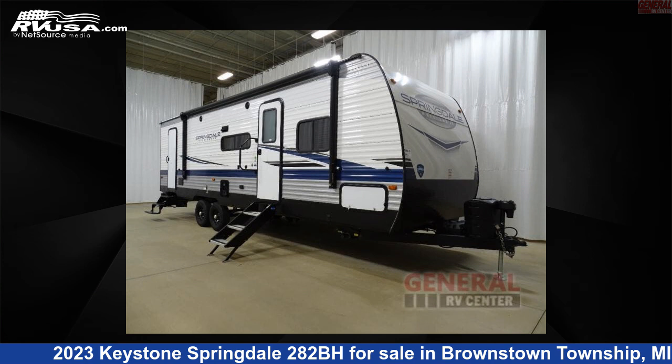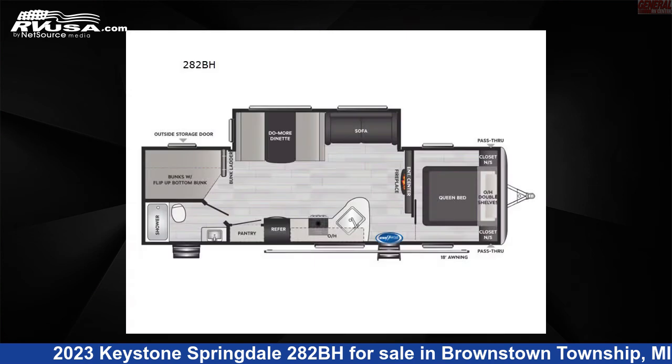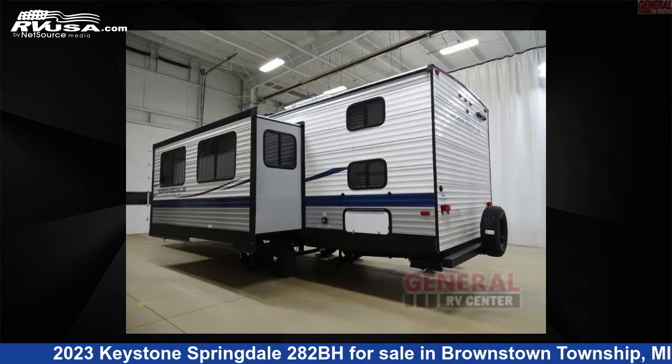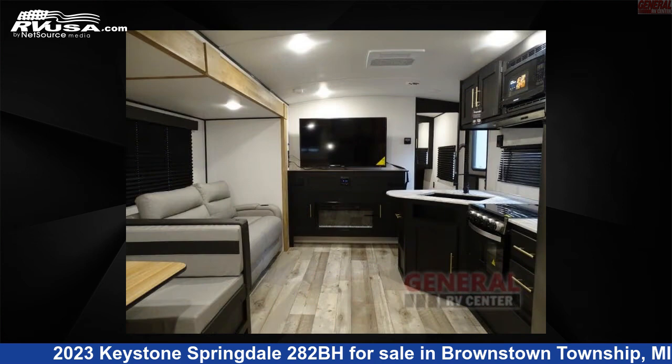This 2023 Keystone Springdale 282BH is a travel trailer RV. It is located in Brownstown Township, Michigan, 48192 and is offered for sale by General RV Center.